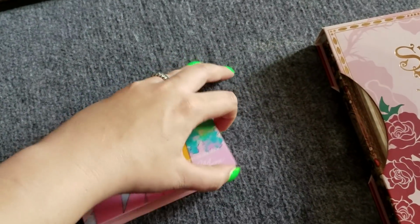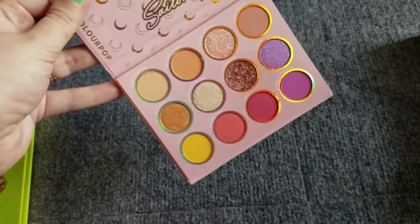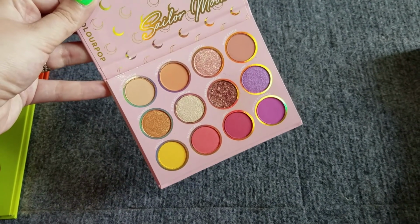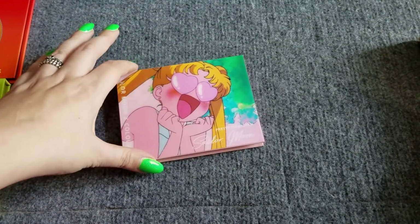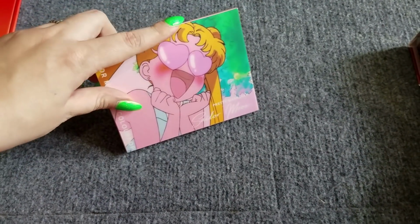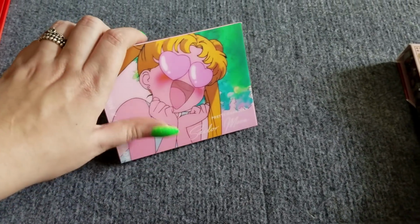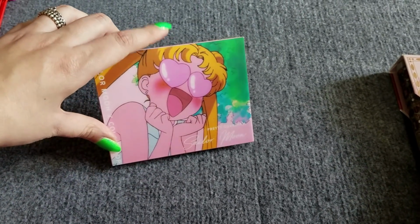ColourPop Sailor Moon. Even though I feel like they could have done so much more with the color theory on this. This was a gift from one of my good friends, Jessica, and so I think I would always keep it just for that. She was so sweet to send me this and one of the lip duos.